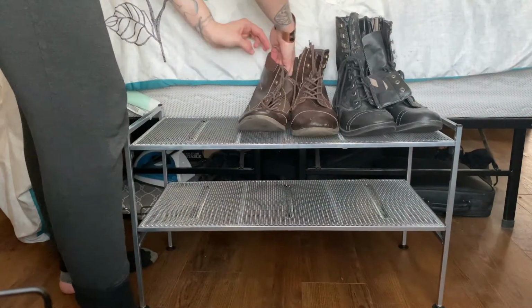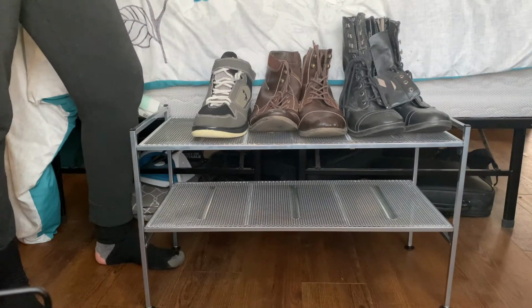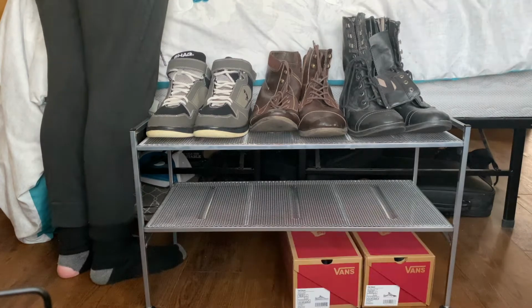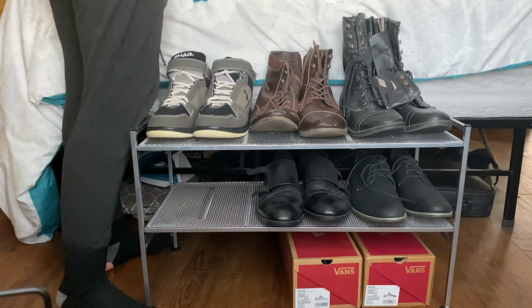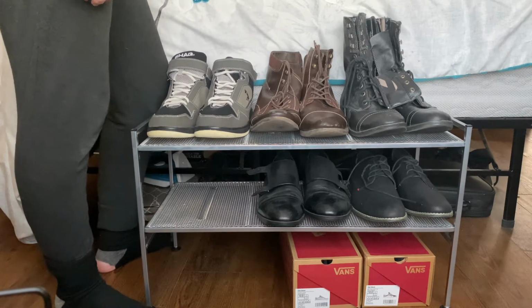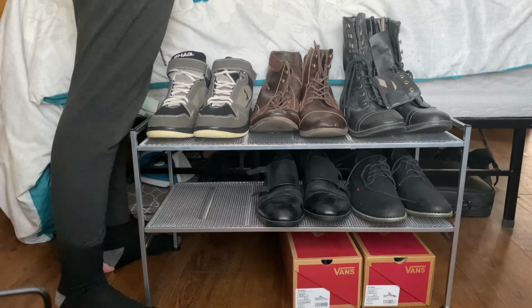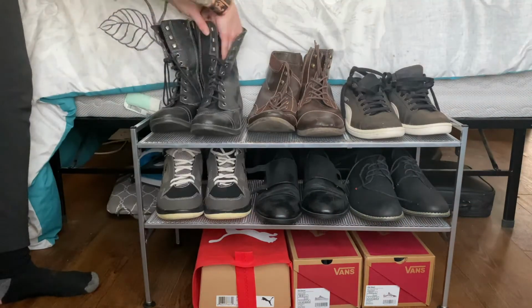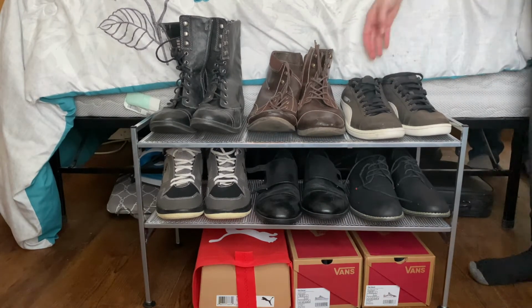There are a couple pairs that I am going to be rehoming, giving to the thrift store or something. Like my boots, they just don't fit. One pair is really small, one pair is really big. I bought them at thrift shops anyway, so I'm not out of a bunch of money. So I'll be getting rid of those. And then in the closet that didn't fit on the shoe rack, I have a couple pairs of old Airwalks that I just don't wear. They're old and they're faded, so they just don't really fit my style and I don't feel like wearing them, so I'll just rehome those as well.